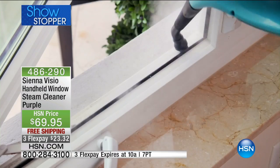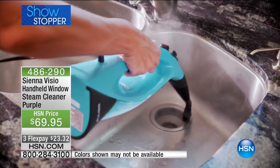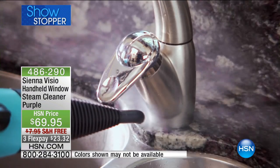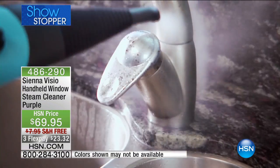It actually will steam. It gets in the cracks and crevices. It even comes with a couple of other different attachments. Lots of attachments, which we're going to show you. You can do everything with it. It steams everything. Literally you can clean your whole house, and you get a super long cord. The cord's like 23 feet long, which is awesome.